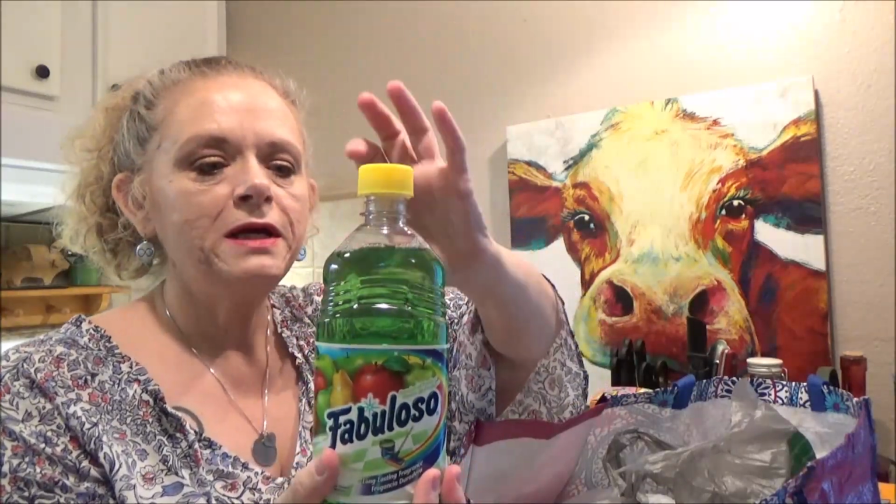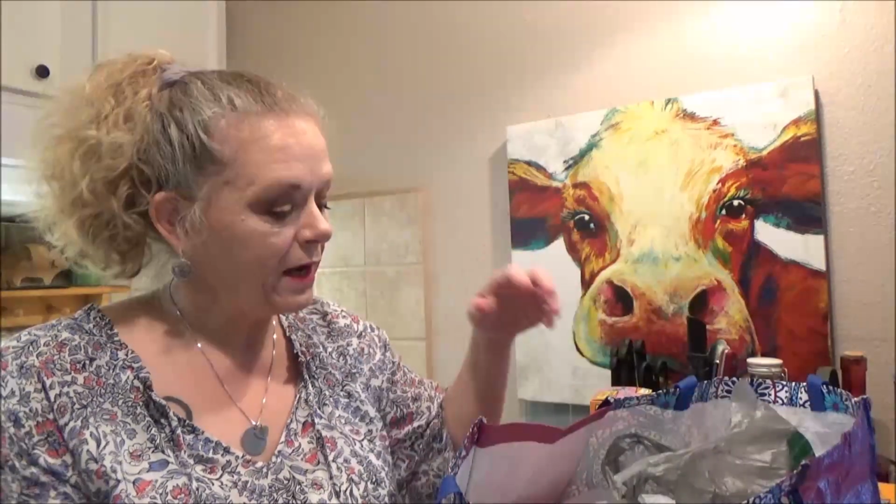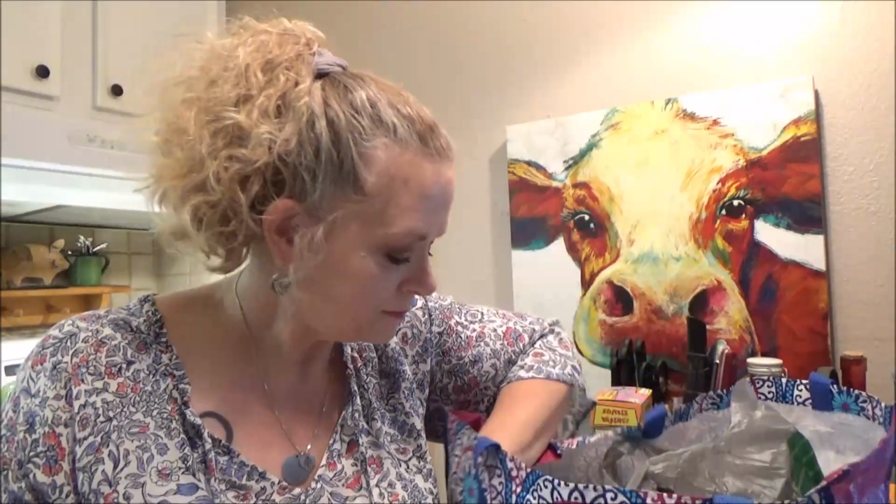So I just put a little cap full into the washer when I'm washing clothes, and it takes all the dog odor out, and it does leave a nice fragrance. And then I mop the floor with it, and sometimes when I get through mopping the floor, I just leave the bowl with the water and the stuff in it sitting out till the scent comes out, and it leaves a nice fragrance.